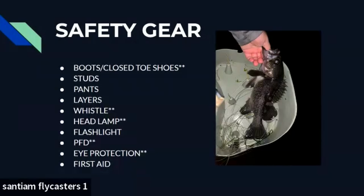Eye protection. Everyone probably wears sunglasses when they fly fish. Does anyone here not wear polarized sunglasses when they fish? Perfect. That's what I want to see. But how many wear sunglasses at night on the jetty? Also, no one. Perfect. But everyone will take them off. And that's what happens. You get out there, you start your day, you're wearing your sunglasses, it gets dark, you take them off, and now you don't have any eye protection. Then the wind comes up, you miss a cast, and you have a two-weight zinc plated hook coming right at your face with nothing in the way.